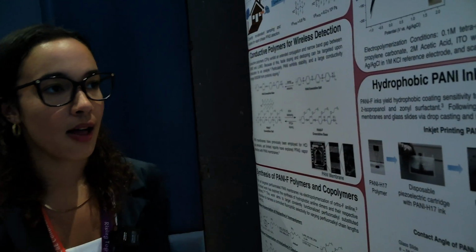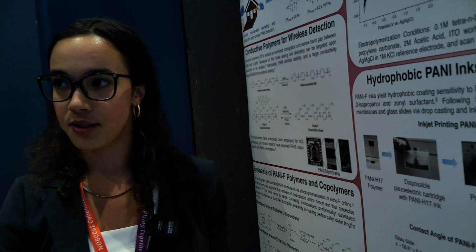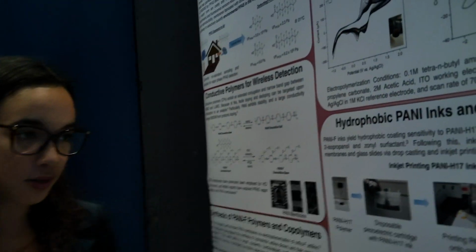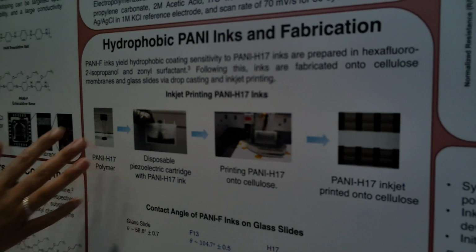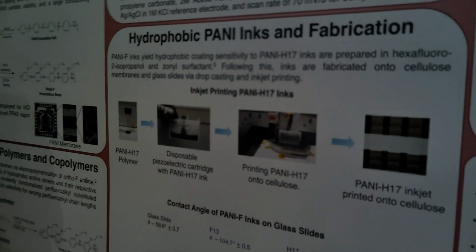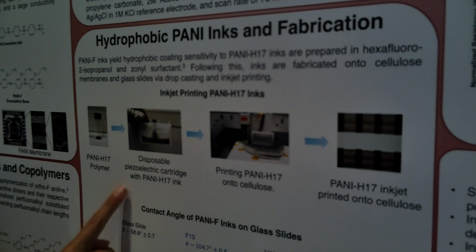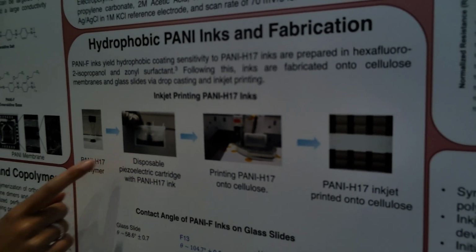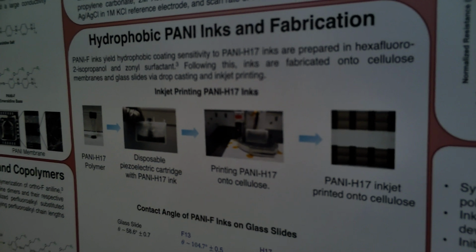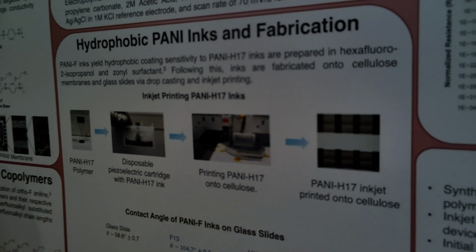So from here we have our polymers that we have targeted, and we're asking ourselves, how can we apply these to sensors, and how can we use these for an impact? And so particularly, we take our polymer, we solvate it in hexafluoroisopropanol, and we employ a zwitterionic surfactant in order to yield this ink here, which is in a piezoelectric cartridge for inkjet printing. We then carry out inkjet printing onto a cellulose membrane here.